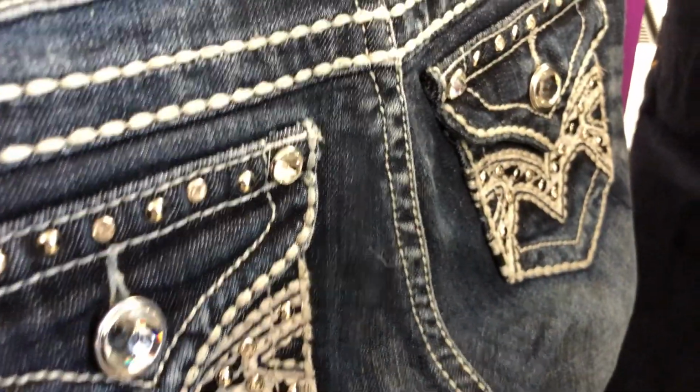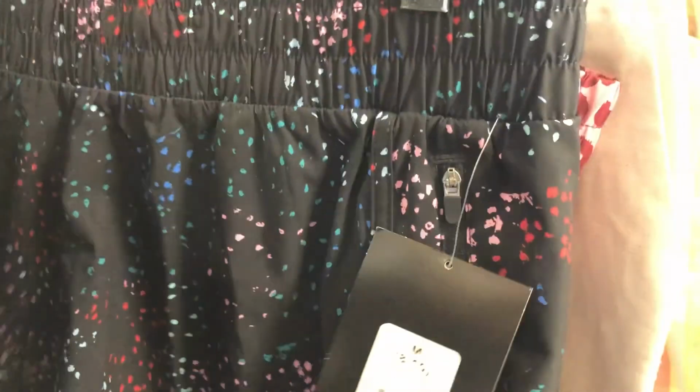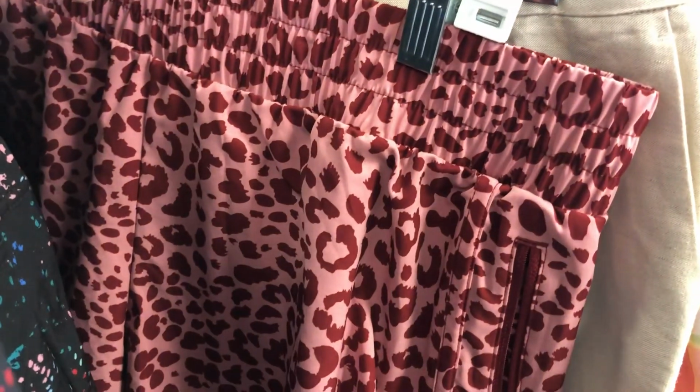That is a pair of Grace in LA denim jeans. I did not pick them up. However, I should have. I recently sold a pair of Grace in LA for about $80 that shipped internationally.